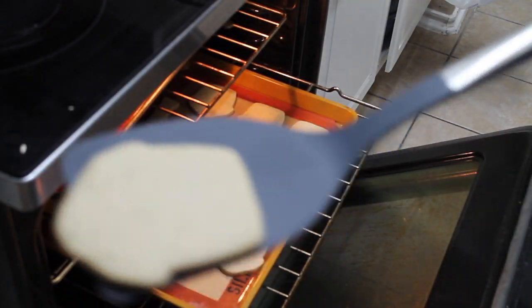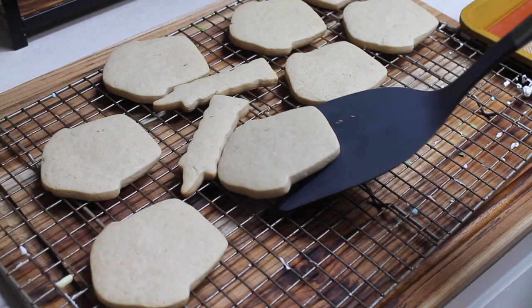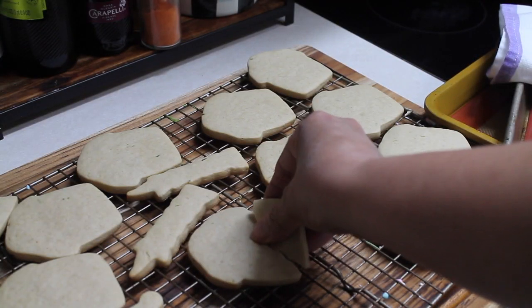You can imagine the aroma in my kitchen. It smells amazing, and there's nothing that compares to a freshly baked sugar cookie.